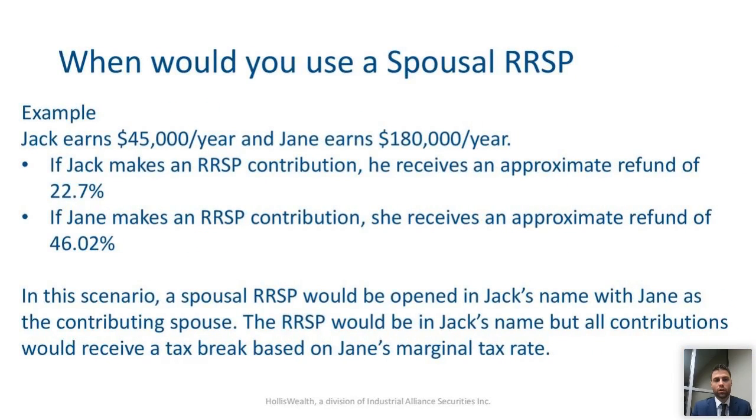So when would you use a spousal RRSP? An example of this would be a couple, Jack and Jane. Jack earns $45,000 a year. Jane earns $180,000 a year. If Jack makes an RRSP contribution, hypothetically, he would receive a refund of 22.7%. If Jane makes an RRSP contribution, she receives an approximate refund of 46.02%. So in this example, a spousal RRSP would make sense, and it would be opened up in Jack's name with Jane as the contributing spouse. Contributions receive the tax break at Jane's marginal tax rate, and it would count against her contribution room.